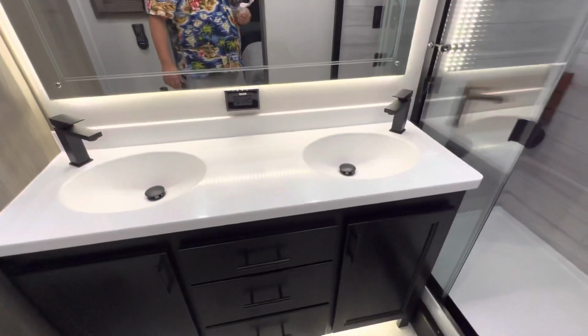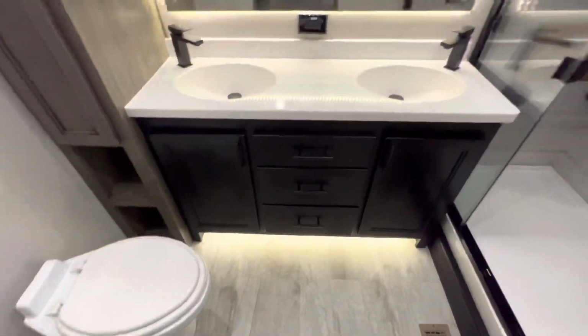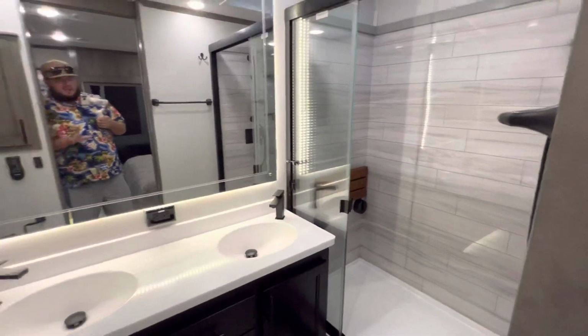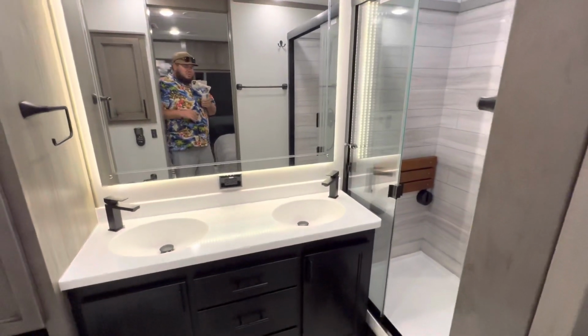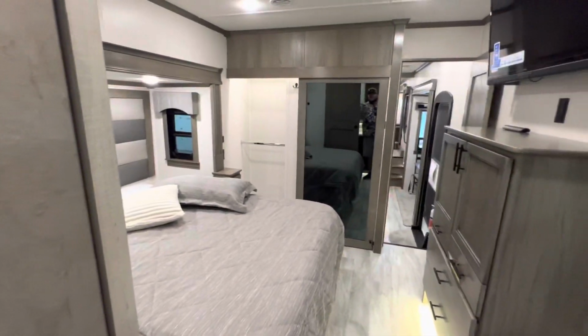Not only is there enough room for it, but you can sit around. You can actually sit down and do your thing. And I think the shower is absolutely stunning. And I love the fact they got the dual sinks right there. But I think that about does it for the inside portion of this tour.